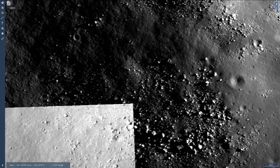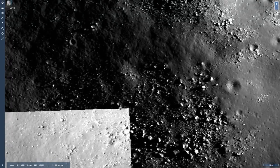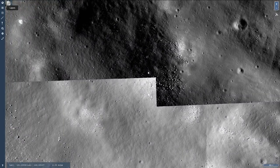Now, take a look at this. We're at a half meter per pixel in Tsiolkovsky Crater on the far side of the moon. Just watch this. Let me give you an idea here. That little rock right there is about 15 feet across. That square rock, right over there, is about 15 feet across. As we zoom out, look how quickly we lose 15 feet.